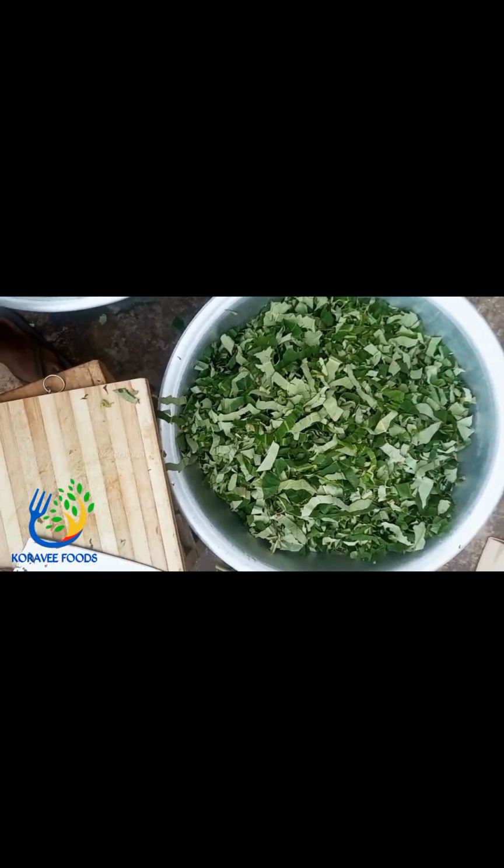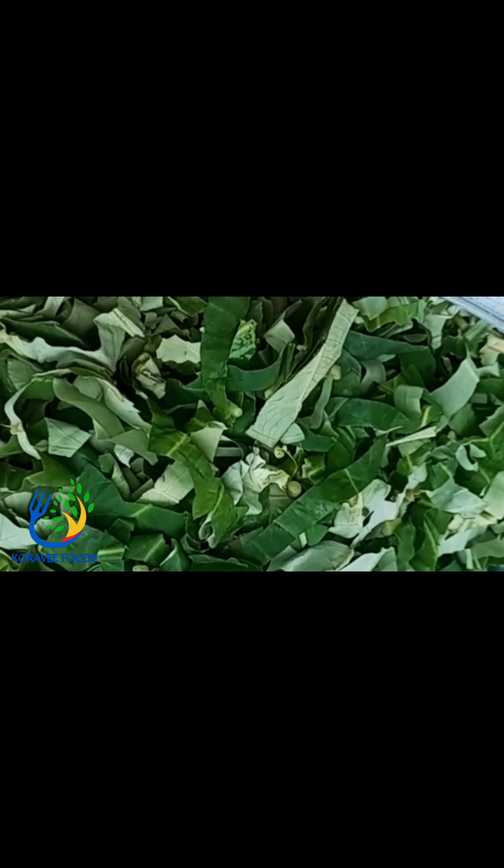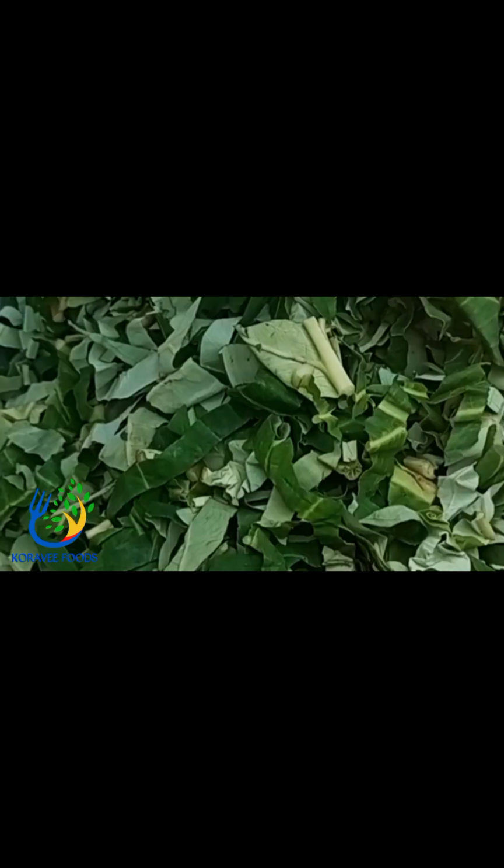So I came home, I prepped it, cut everything into desirable sizes, and I washed them thoroughly. Just check the way I wash my kontomire. I add a lot of salt to water and put the kontomire inside. In a way, I soak the kontomire in the salt water for some time, then I wash it thoroughly.